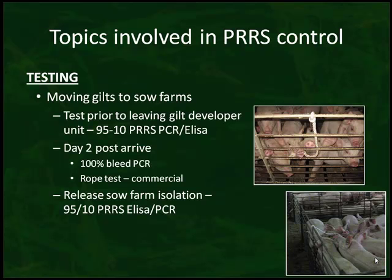And so, we're now switching over because, it's funny, we have these rules for multiplication. It's the right thing to do, but now, well, we're not going to really do that for commercial, are we? And so we don't. And now I think the rope testing, the protocol states that instead of that 2 days after arrival, 100% bleed, we're going to go in there and we're going to hang ropes. And we're going to dramatically increase our sample size without physically testing each one of those animals.